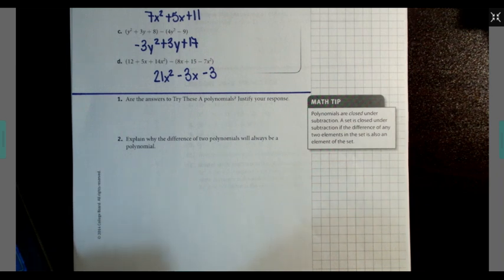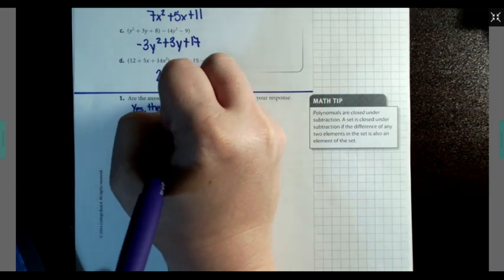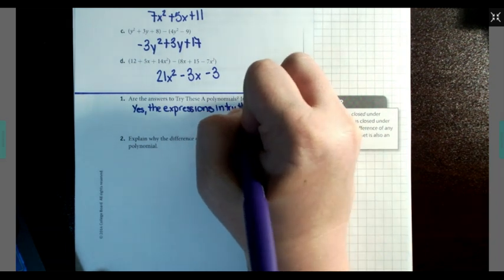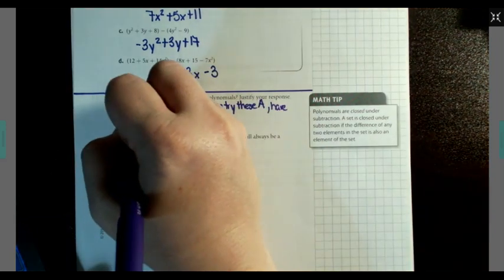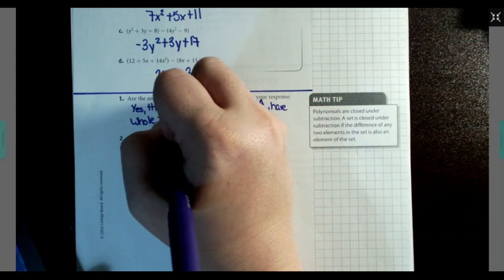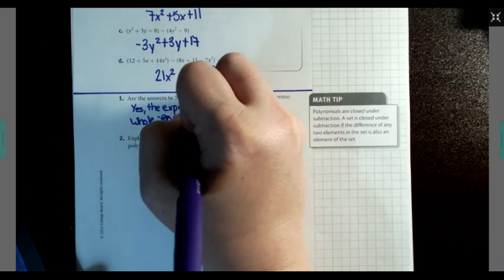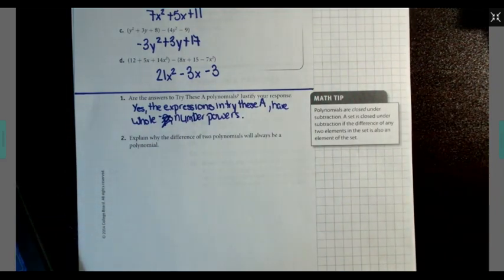Number one, are the expressions we were asked to try polynomials, and justify your response? Yes. The expressions have whole number powers, which is the one requirement for us to have a polynomial.